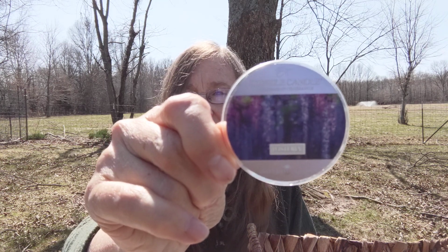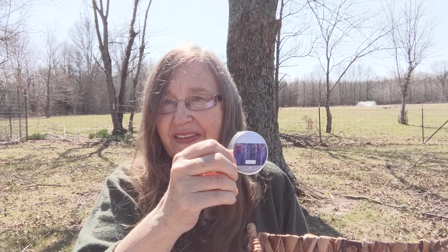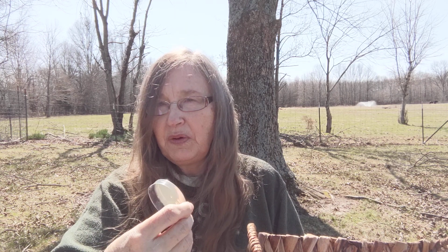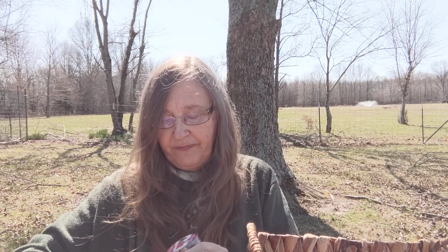Even on these tiny daylight. So this is Wisteria from the Kringle line, one of the spring-summer recent releases. This one is primarily gardenia and jasmine. To me, it didn't smell like a wisteria vine that I have smelled. It's more sweet to me, a bit more of a sharp floral. So not my favorite, but it was nice and strong, and that's Wisteria.